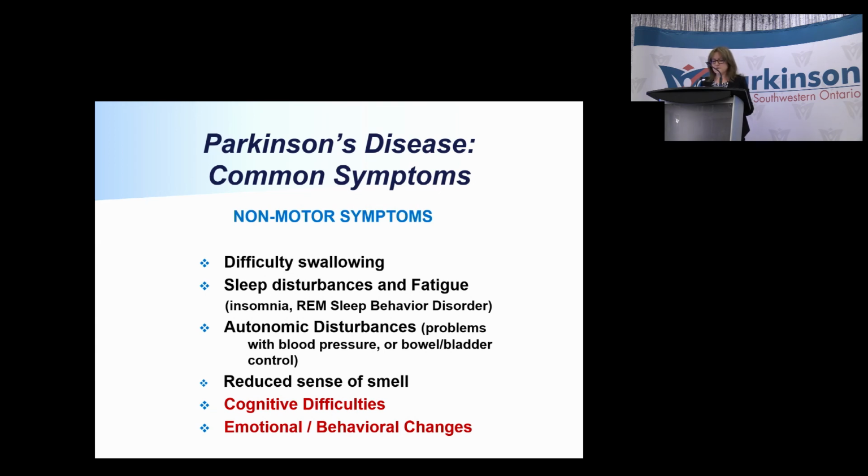And there's also some common non-motor symptoms that are associated with Parkinson's disease. And these symptoms have a very significant impact upon functioning and quality of life as well. So some of these physical non-motor symptoms would include things like difficulty with swallowing, various kinds of sleep disturbances and fatigue, changes in functioning of the autonomic nervous system. So these are things like problems with blood pressure or bowel and bladder control. And reduced sense of smell is actually a very common feature that we see in Parkinson's disease. But today I'm going to really focus on two other non-motor issues which can have wide-ranging impact on people. And these, of course, are the cognitive difficulties and the emotional and behavioral changes. And as I said, these changes can be just as traumatic and frustrating as any of those other physical symptoms that I've mentioned. And so it's really important that we talk about them and that we understand them.